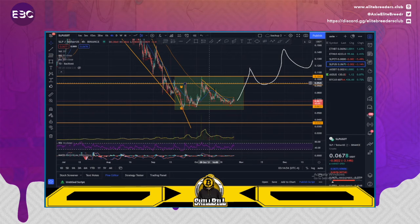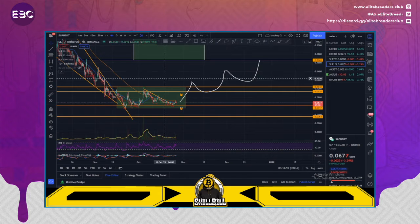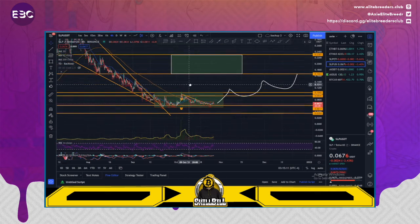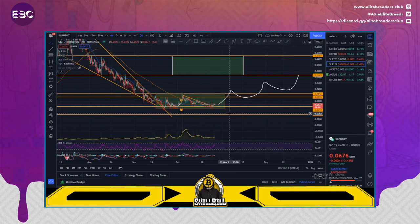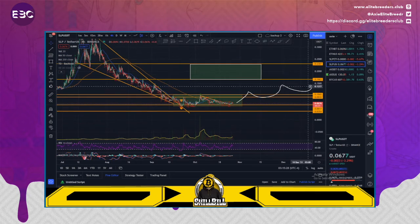So from this, walking sideways for as long as we possibly can, and then make that next move. But until we break this, and I've got the alert set here, until we break this and close above and start creating that higher low and then a new higher high, I haven't got much else to really say about SLP. If it breaks this level, we're looking at 3.5 cents. It's a pretty historic value on the Uniswap pairing. So see how it goes. Things cannot go down forever. We do need to get some sort of new market structure at some point.